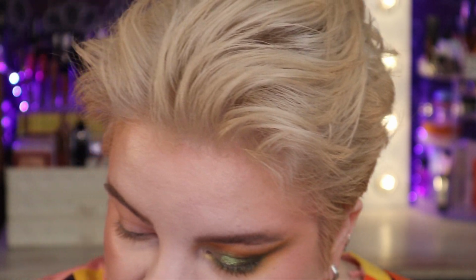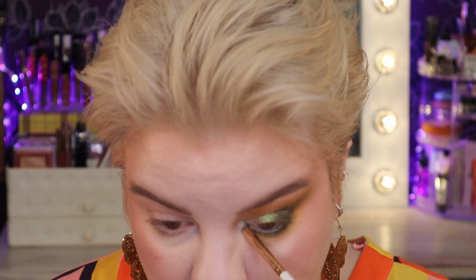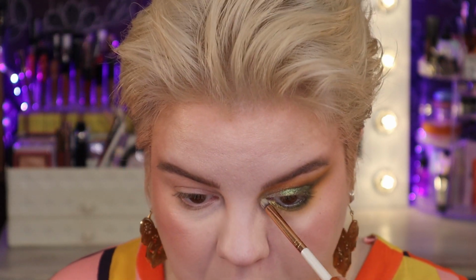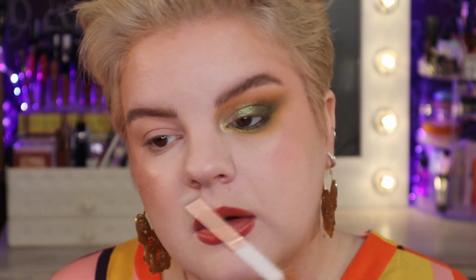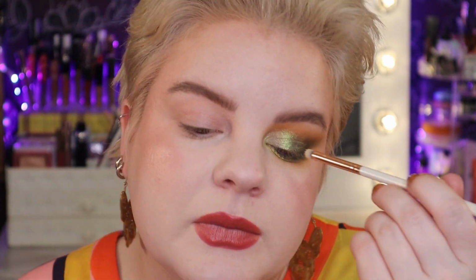And finally, let me take the shade called Antoinette, which is this gold in the middle, and put that in the inner corner. This one felt, when I rubbed my finger in it, a bit drier than the other ones. But it looks nice. And then I'm going back into Constance, that very bright one, to just tie those together.